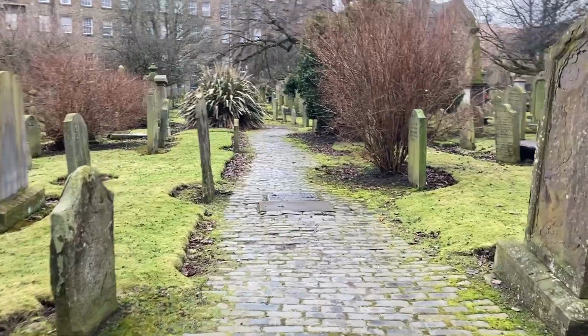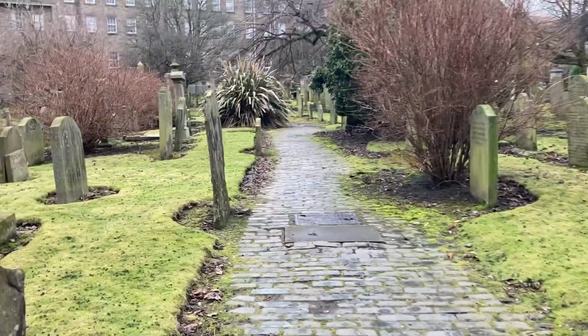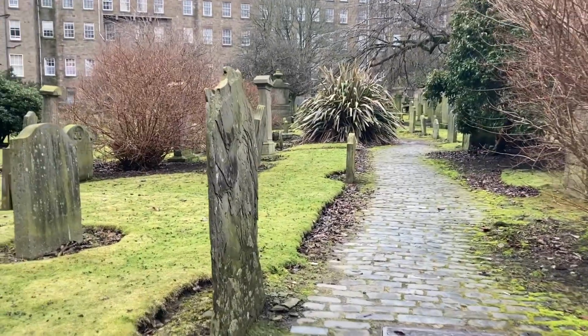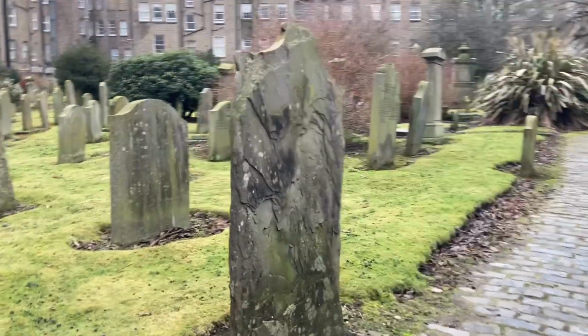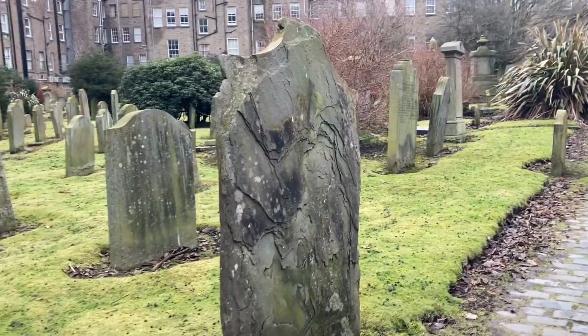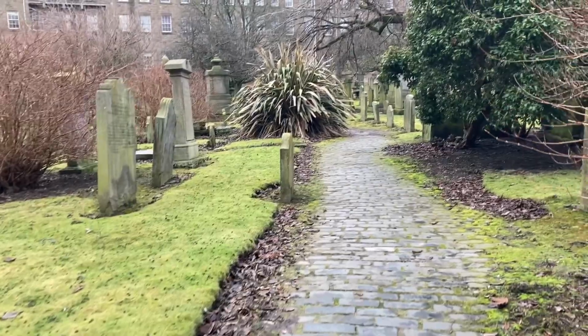And again, it is a cobbled path, so just take that into account. Yeah, some of the gravestones seem to be badly affected by the weather. Quite worn away.